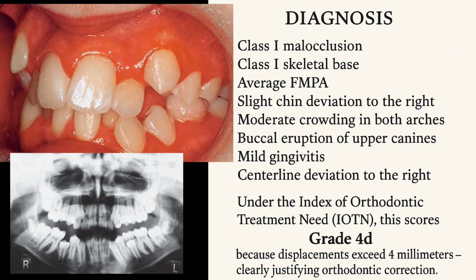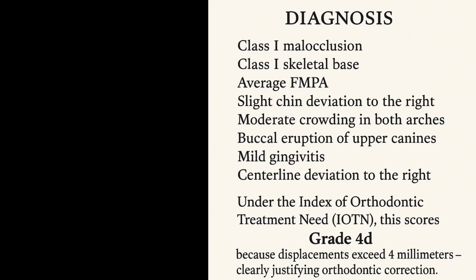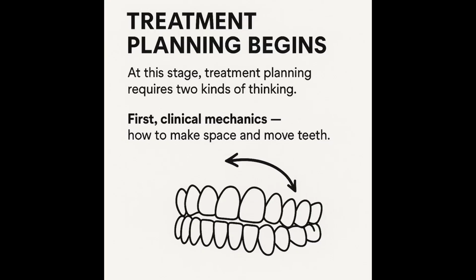Under the Index of Orthodontic Treatment Need, IOTN, this scores grade 4D because displacements exceed 4 mm, clearly justifying orthodontic correction. Treatment planning begins.